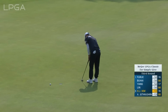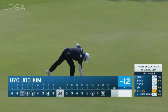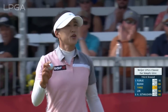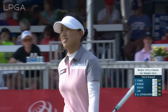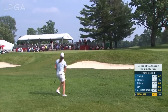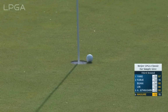Comebacker for Hyo-Ju. What? Oh my goodness. That's not something we expect, but we saw a little bit of that in her last week too. Be a 2-putt birdie for Amy Yang, her second of the back 9, and she has the lead outright at the moment. 10-12 paces or so to the hole. Really good. Oh, nearly perfect.